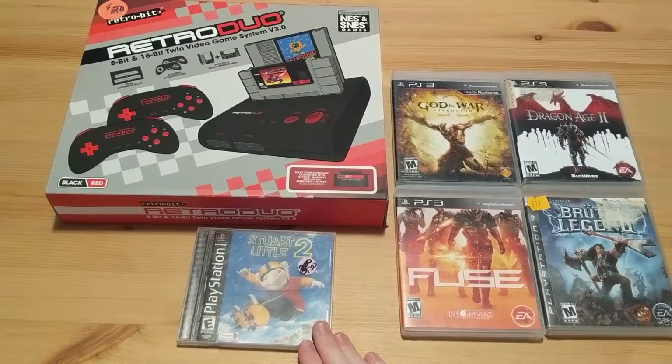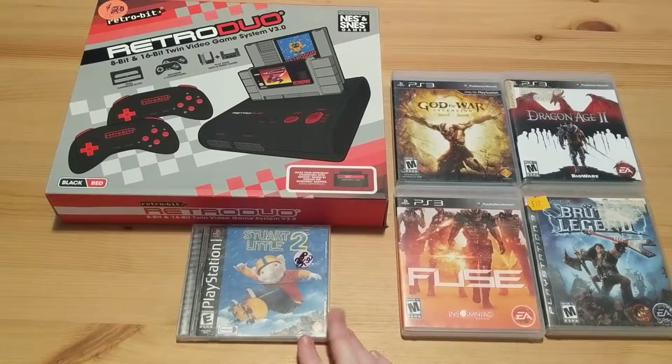Below you can see Stuart Little 2 on the PS2, and that's $1.50 on there. That one's kind of just a disappointment pickup. I mean, of course, it's nice to add to the PlayStation collection, but they had like a mini shop in their barn, and I saw that on the shelf, so I picked it up. But the disc wasn't there.